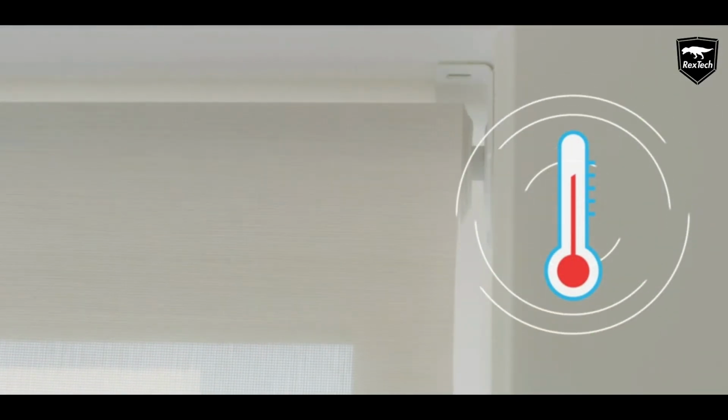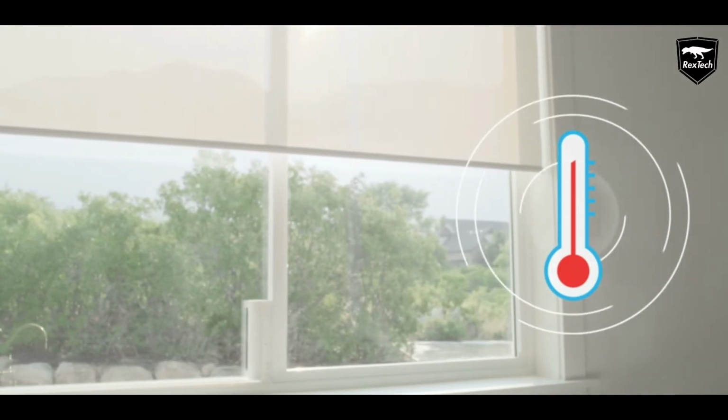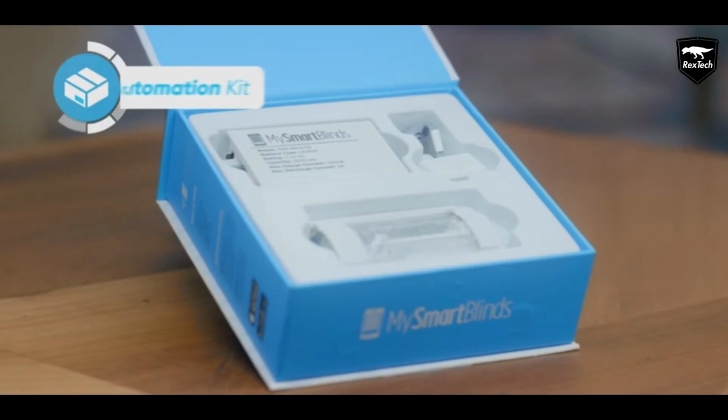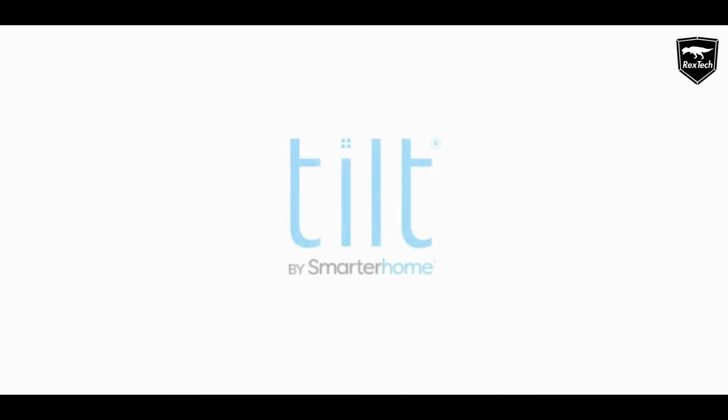The temperature sensors inside the tilt motor will trigger opening and closing of your window coverings to heat and cool your home. Plus, solar charging, voice control, and so much more. Order the automation kit for your existing window coverings today, or check out Custom Fit My Smart Blinds and My Smart Roller Shades. Tilt. Simple. Solar. Smart.